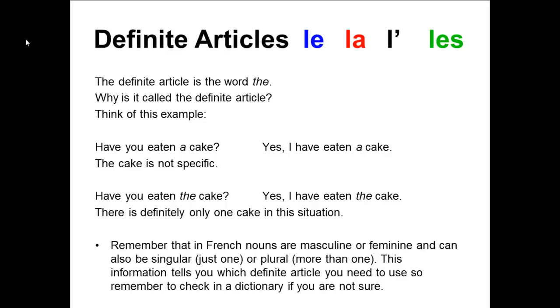Think of this example. Have you eaten a cake? Yes, I have eaten a cake. The cake is not specific. Have you eaten the cake? Yeah, I've eaten the cake. There is definitely only one cake being spoken about in this situation. That might help you to remember it.